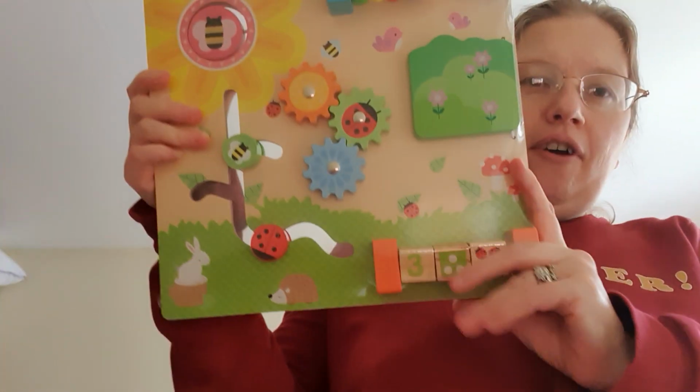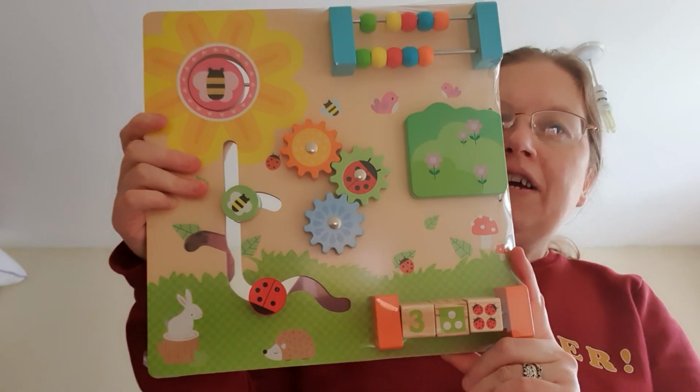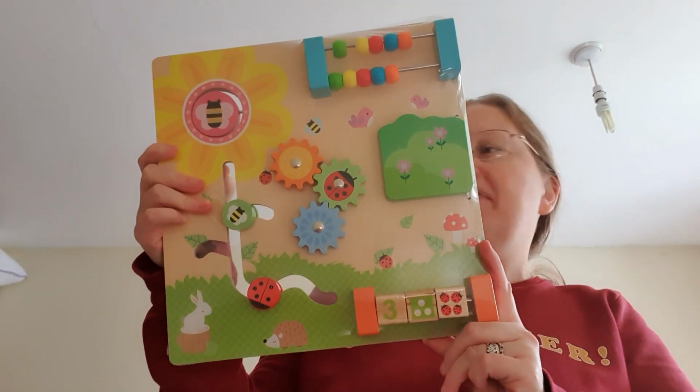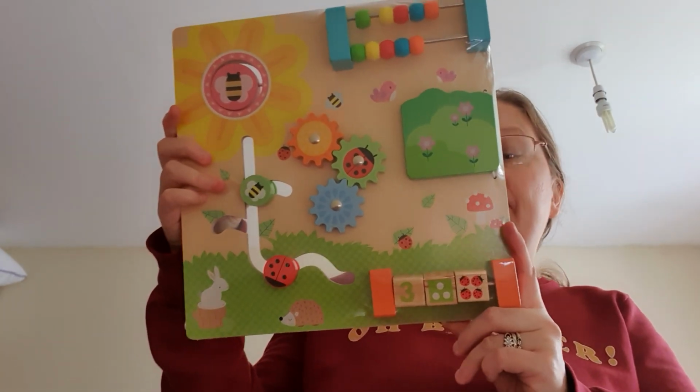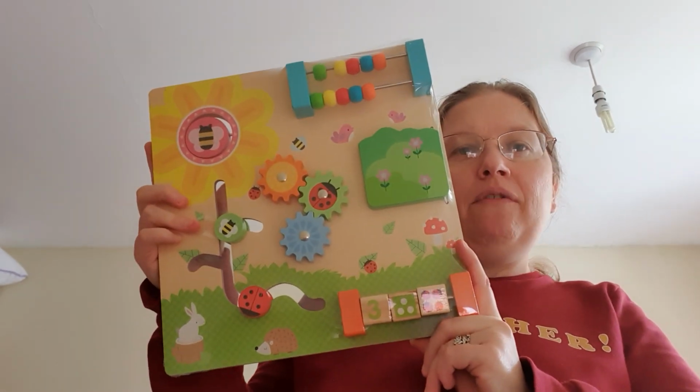So my first toy, I've got this 6-in-1 activity board. I know Ben would really love this. It's from age 12 months up, so it should be really good and sturdy for him. I got it from my studio.co.uk and it was only £10. I thought this was great.